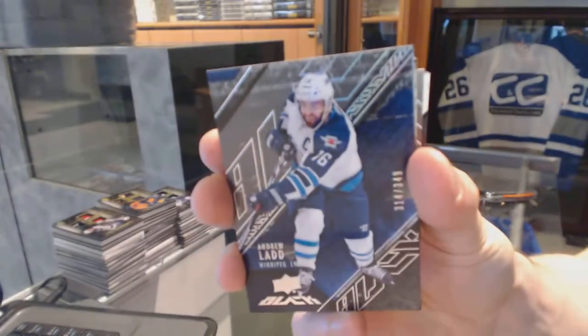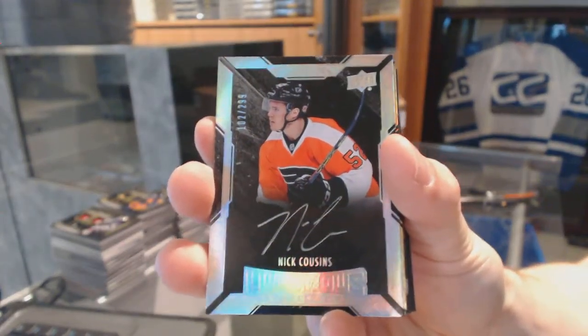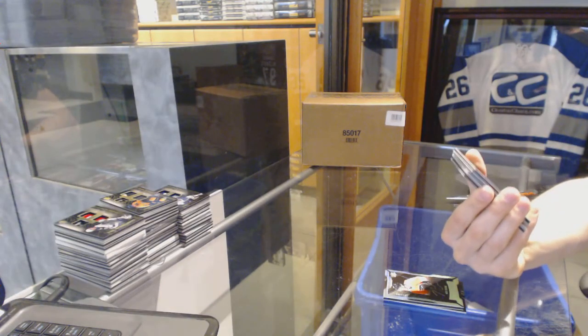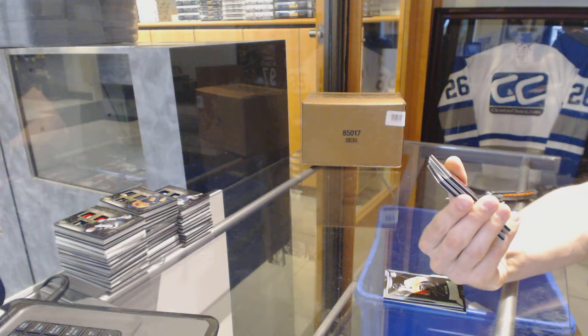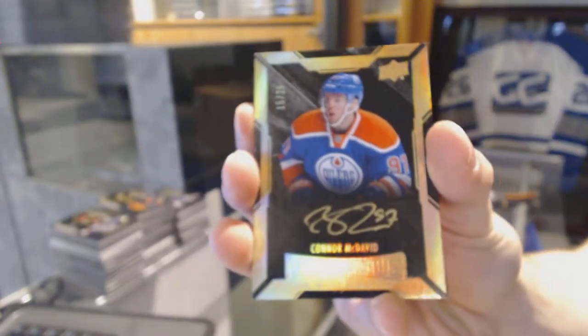All right, base card numbered to 349, Andrew Ladd. We've got a Lustrous Rookie Auto numbered to 299, Nick Cousins. Oh boy. We've got a Lustrous Rookie Auto Gold, number 15 of 25, Connor McDavid.